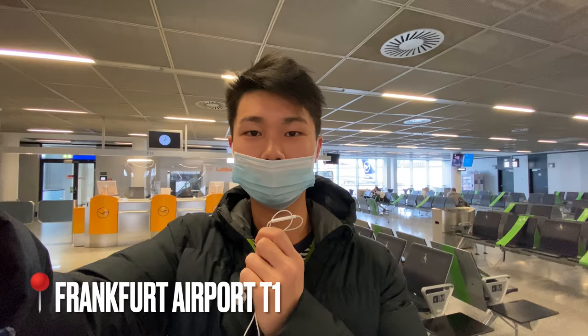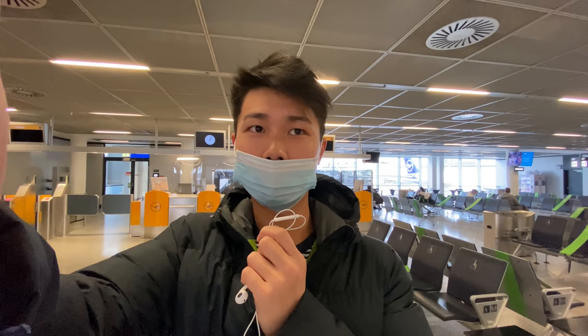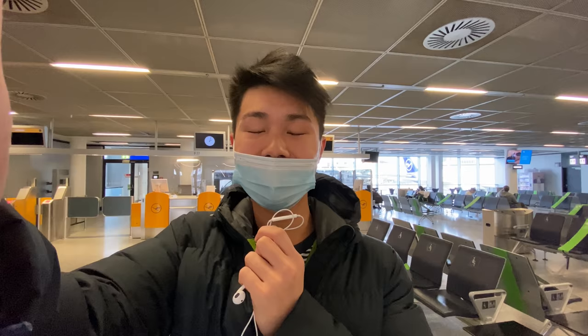Before the flight, I can have access to the Star Alliance lounges here at Frankfurt, including four or five Lufthansa lounges and the Air Canada Maple Leaf one. I'm now going to go check out the Air Canada one.